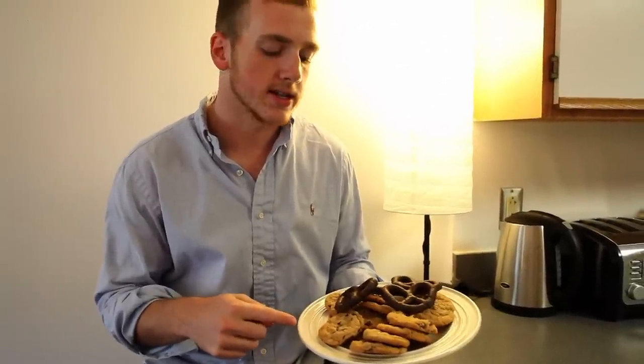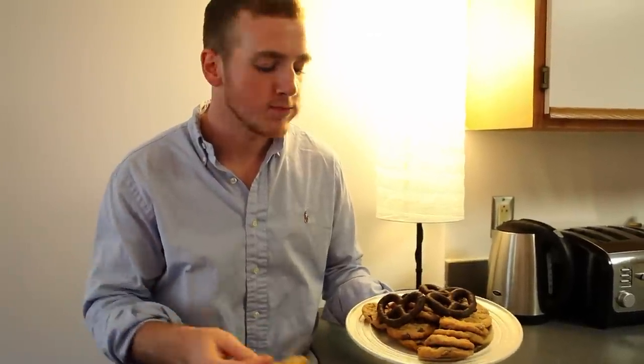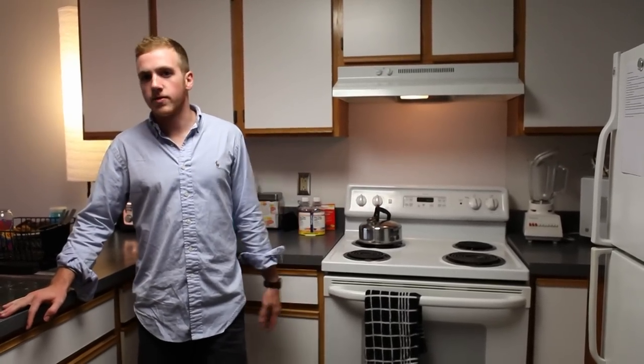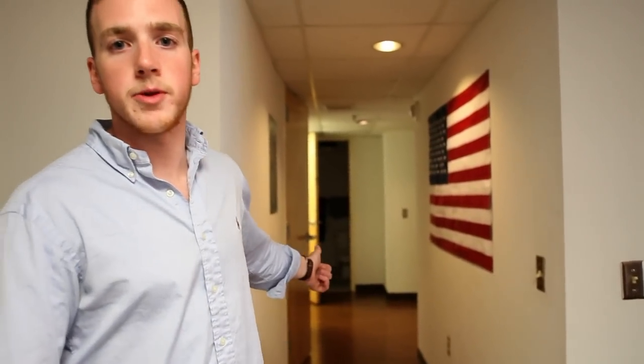We made the cookies ourselves. Very good. So this is my kitchen. I live on West, so we have a full kitchen with stove, fridge, microwave, and we brought some of our own kitchen appliances. I cook my own meals. I don't have a meal plan, but the other three guys in my apartment have meal plans, so they don't cook much. We can head over to my bedroom and check out the bathroom too.